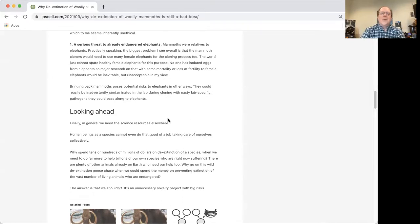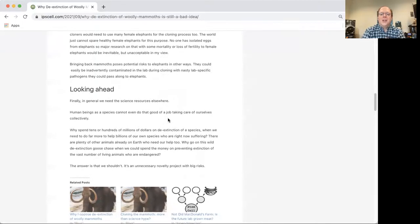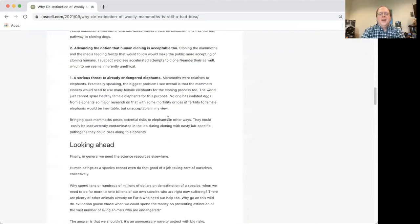It's possible some people might try, once they've created a cloned mammoth embryo, again, if that's even possible, to use elephants as surrogate mothers. Again, that's a bad idea. We should be leaving those elephants alone. So I think all in all, this is going to be something that's really bad for elephants. That wraps up why I'm so skeptical about this mammoth de-extinction idea.